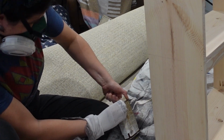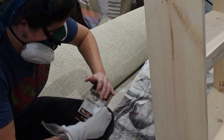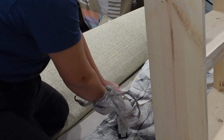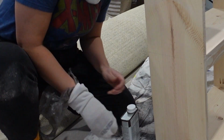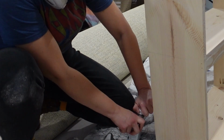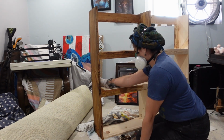I had a room set up to be ventilated, and of course I also wore some extra protection for my lungs. But it took an embarrassingly long time to take the lid off of this bottle of stain. I was about ready to give up, but I finally got it off.